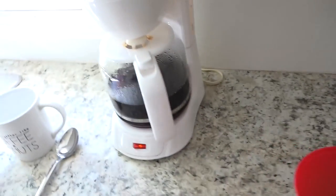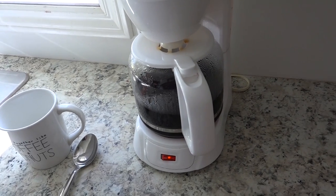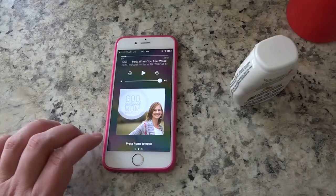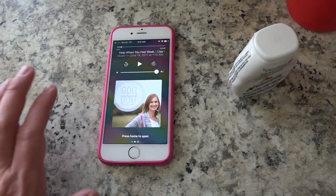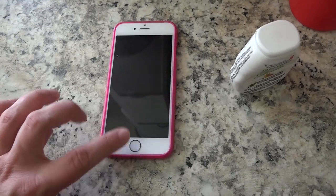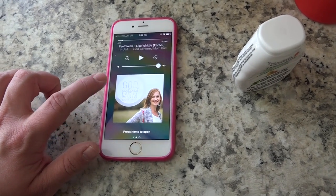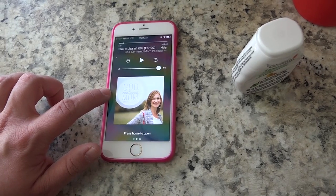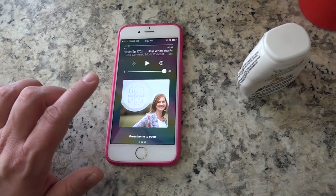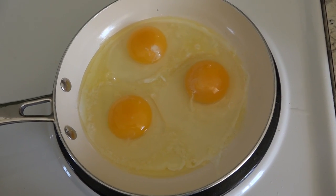And I do have my coffee here all ready to go. I am getting started with some breakfast, so I would just let this heat up a little bit longer. As I'm getting breakfast ready and putting away the washed dishes from the night before, I like to go ahead and listen to a podcast. Right now I'm listening to the God-Centered Mom podcast, and it is all about fear, and it's gonna be a good episode.